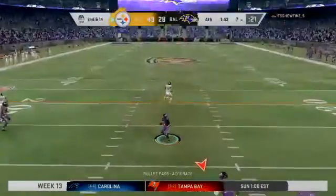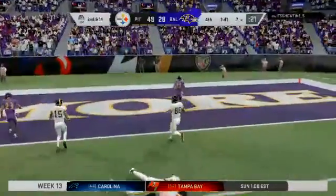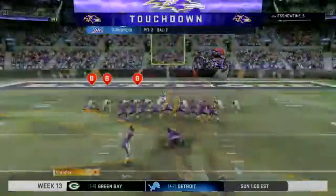Back to throw it, Murray. Oh, he tries to get it to Metcalf, but it's intercepted. Picked off at the 13. And he will score. Touchdown, Baltimore.